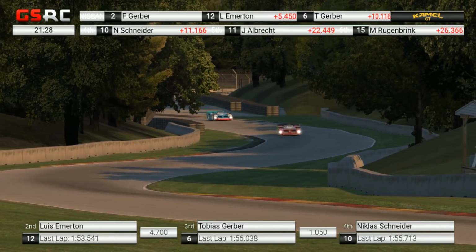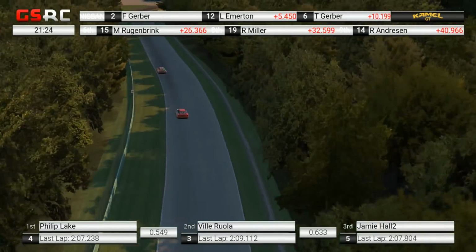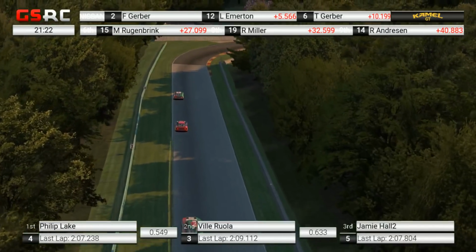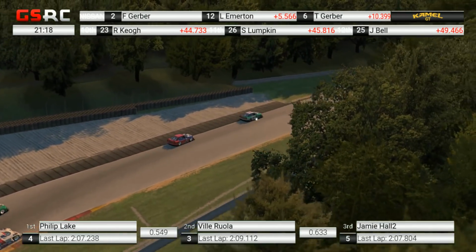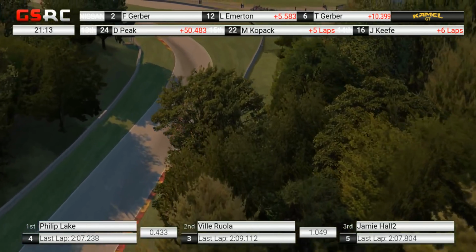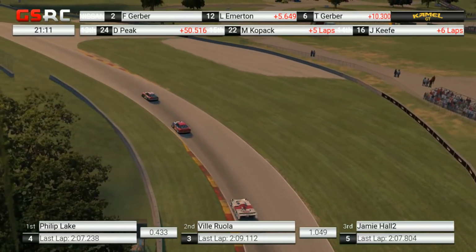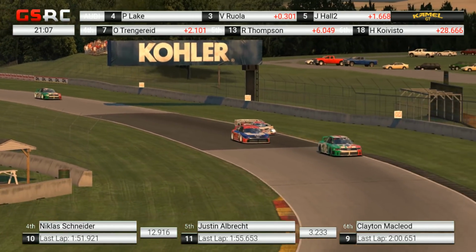Well, I think he knew that. I think he knew he had to take whatever chance he could, but he also knows that Ruola is much faster based on that qualifying pace, and already he's been reeling him in corner after corner. Albrecht coming up on these guys now. Could he play a factor in this? I think it might. This might help.